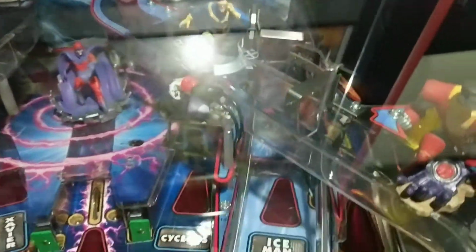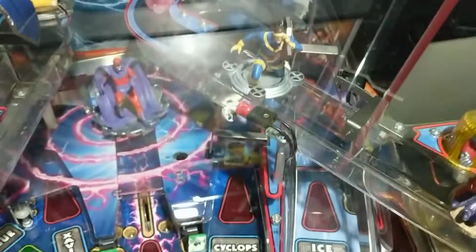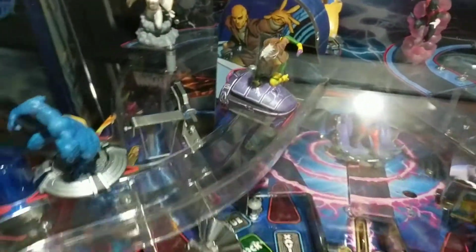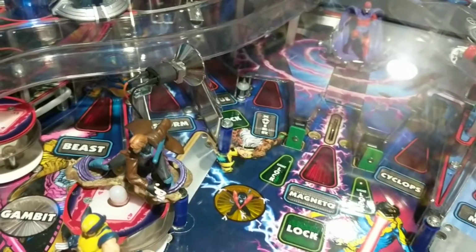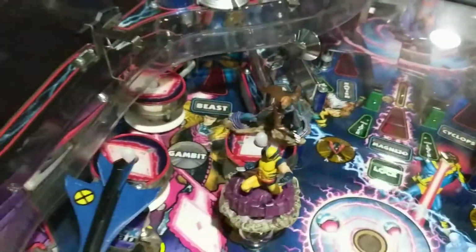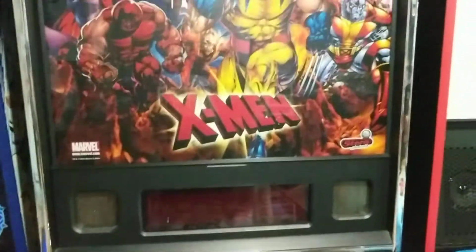I think it's better. And I also have all these other little figurines around, and they line up with their shots. So there's Cyclops, and then right above the shot is Cyclops. You know, here's Iceman. You go up the Iceman ramp, and there's Iceman back there. And Nightcrawler's just there, but Professor X, Rogue, and Storm, and Beast all above their respective shots, as you can see. So, really cool pinball table. Big fan of that one.